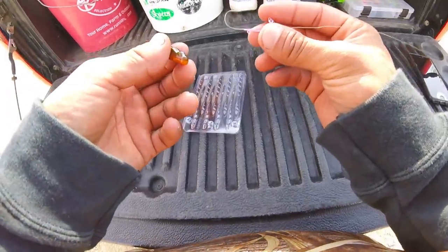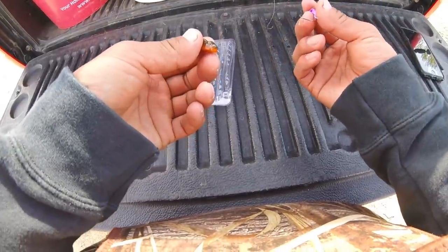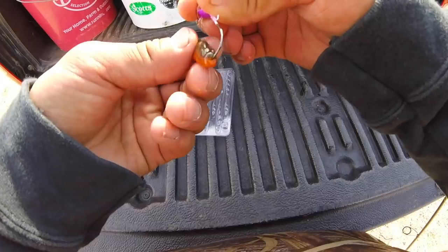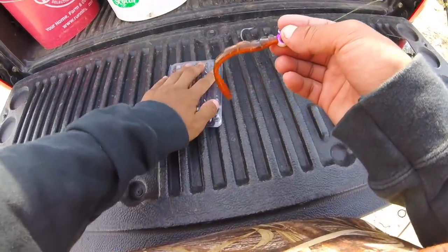Anyway, guys, I forgot to bring any bass tackle or anything like that. You'd usually put this on a shaky head. But anyway, we're just gonna be using this Moon Knight jig. So we're just gonna thread her on there. Yeah, that's all we're gonna do. And we're just gonna hop her off the bottom and see if we can't get one. I'm not gonna do anything special with it. It's gonna jig this off the bottom.